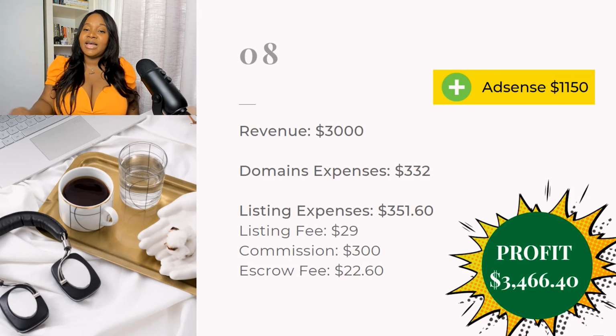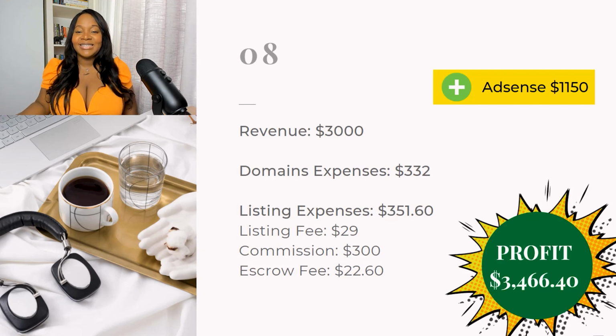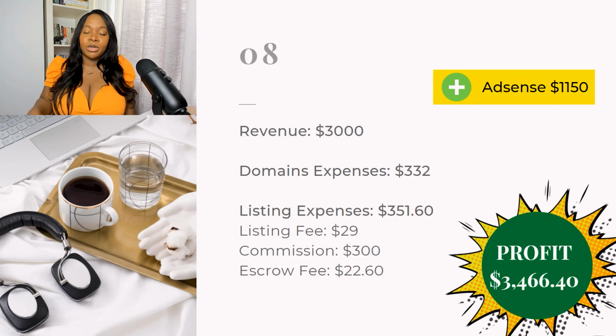So this is the reason I broke it out that way, because I wanted you to be able to see the differentiation between domain, website, and then the AdSense. And I didn't even add in the ebook because, I'll be honest, the ebook revenue, there is revenue, but it's not significant. At least it's not significant enough where my 3,400 is going to go into the 4,000 or 5,000. So I just decided not to include it.